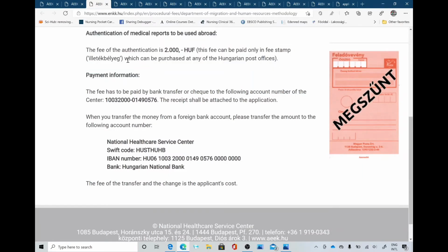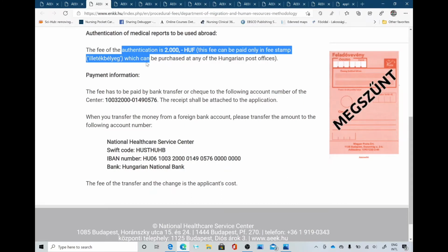This is another video I was talking to you about. I'll talk to you about that as well sometime. So it's 2,000 forints, and then you pay by the postal stamp.